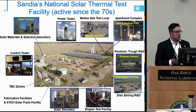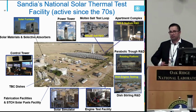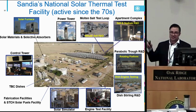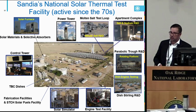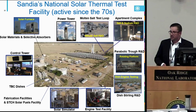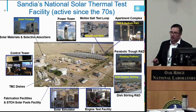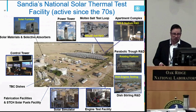That was what the Solar Energy Technology Office finally funded, the particle pathway, where we've tested particle temperatures with the second tower that's being built and other falling particle receivers up to 1,400 degrees Celsius. So there's a lot of material challenges. We also have 2 supercritical carbon dioxide power blocks at our facility to actually produce power on site.